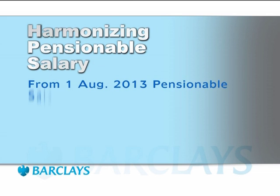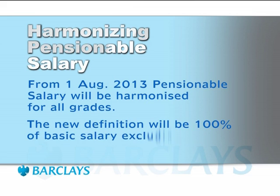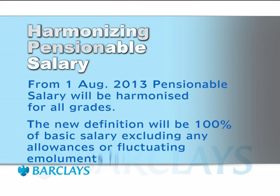Going forward, from 1st August 2013, the definition of pensionable salary is being harmonized so that all employees, regardless of grade, will have a definition of pensionable salary of 100% of their basic salary. The new definition of pensionable salary will continue to exclude any allowances or fluctuating emoluments you receive, as is currently the case.